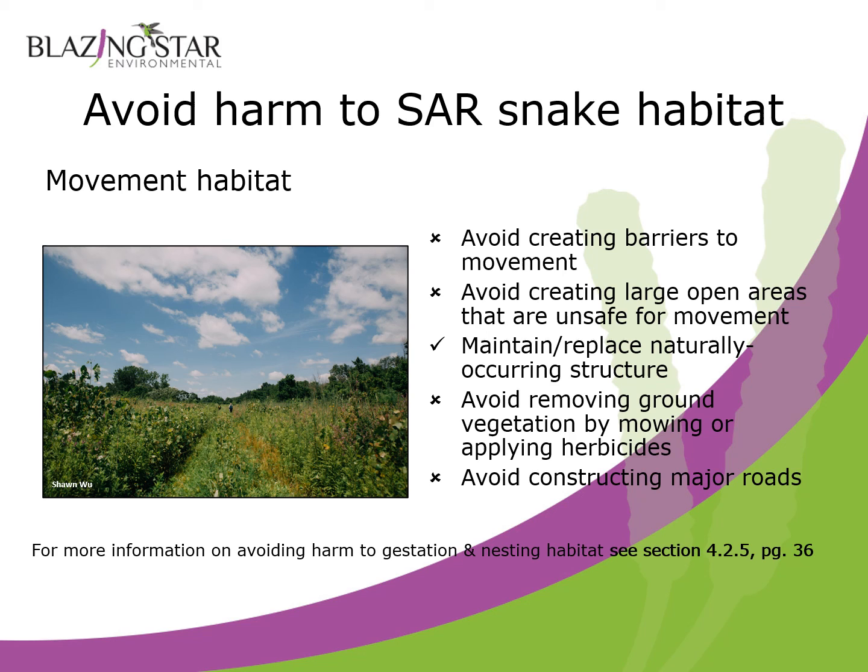Maintain or restore any naturally occurring cover objects, such as rocks, logs, and brush piles. Avoid removing any ground vegetation or low-lying shrubs by mowing or applying herbicides. Avoid constructing major roads in this habitat, such as highways and concessions.